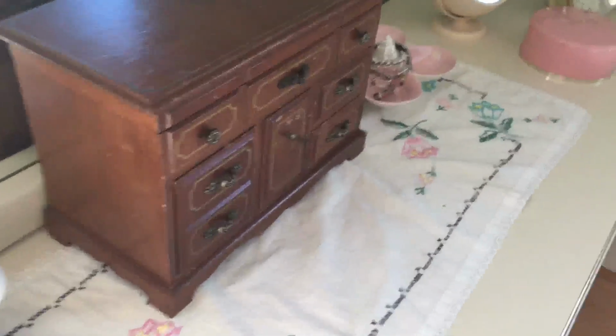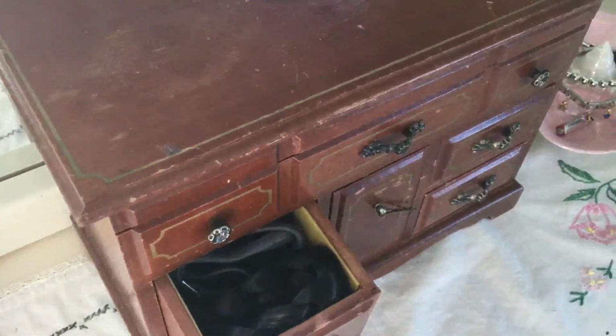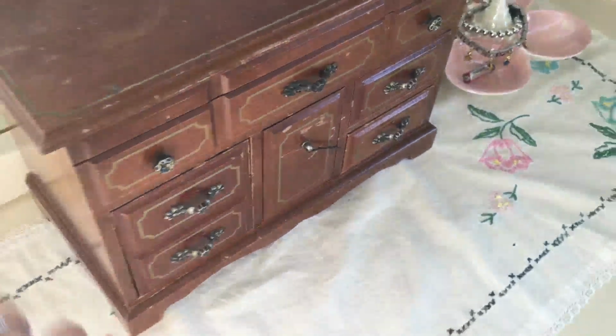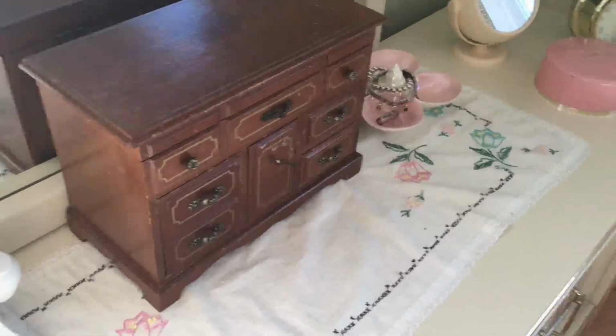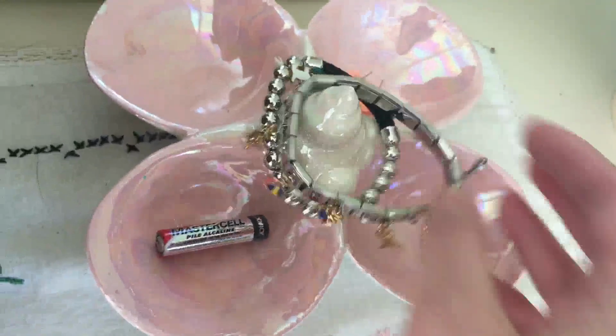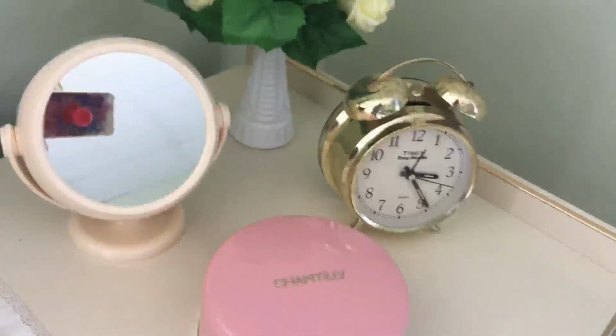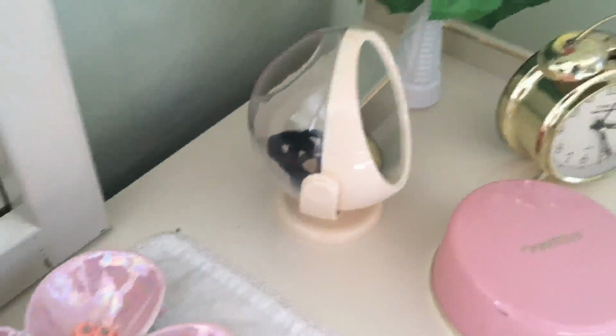And then this is my jewelry box, which, if you open that drawer, it plays music, which is kind of cool, which I didn't actually know for a little while until it started and scared the crap out of me one day. And then I've just been putting some odd things in there, but I just thought it was really pretty. And then on my side, I have this vintage mirror that I'm obsessed with. I just keep some hair elastics in the back of it.